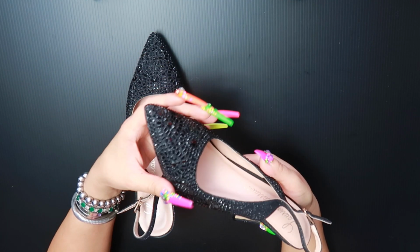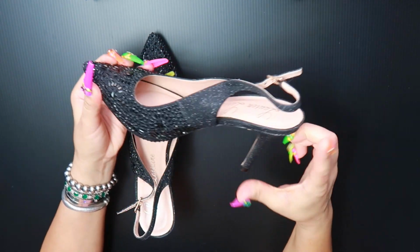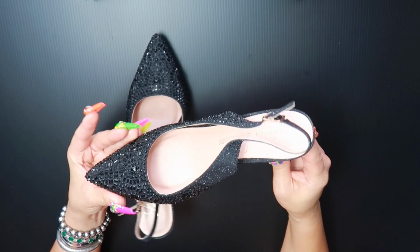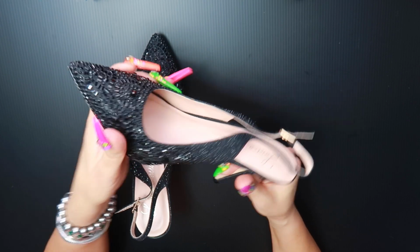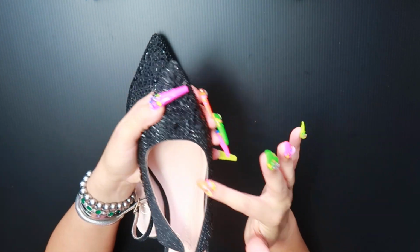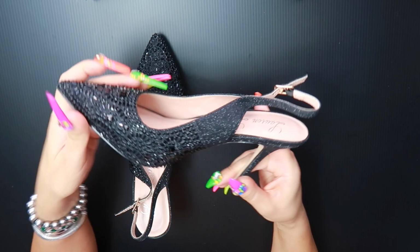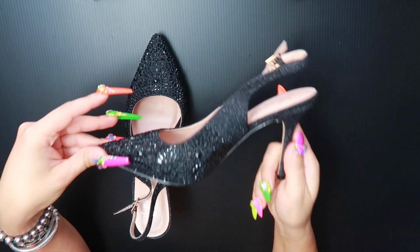So the next pair is not from Zara. These are from Nordstrom, but I purchased them because they were, again, a pointed heel, and it had a substantial height here. Slingback shoe, which I like the look of. Pumps, I love pumps, but I don't like when they're full cover backs. I'd rather have slingbacks. They're more comfortable in my opinion. It does have a cushion here, so it makes it more comfortable. These are very stiff, so they can be painful.